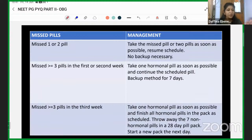But if she has missed more than or equal to 3 pills in the 3rd week, okay, then as soon as possible she has to take 1 hormonal pill and finish all hormonal pills in the pack as scheduled. Okay, so as you all know, the 28-day pack will have 21 hormonal pills and 7 non-hormonal pills. So if she has missed more than or equal to 3 pills in the 3rd week, she has to take 1 pill and finish all hormonal pills. She has to discard the non-hormonal pills and take a new pack.